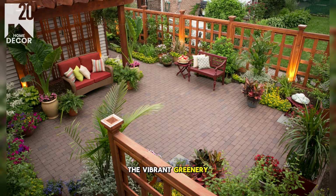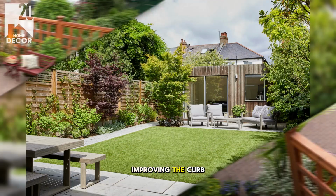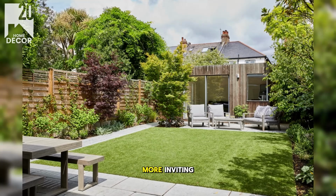The vibrant greenery, flowers, or textured leaves create a visually stunning backdrop, improving the curb appeal and making your outdoor space feel more inviting.